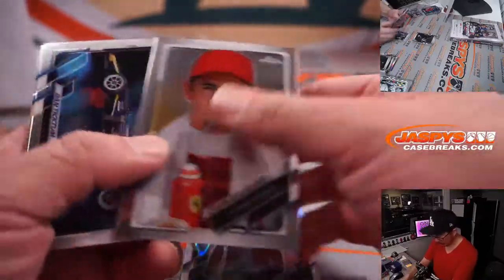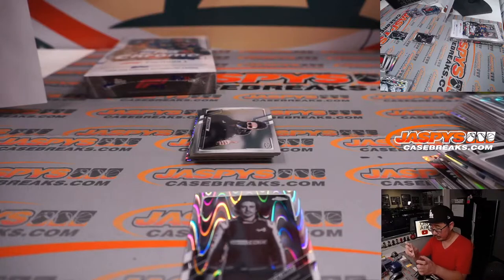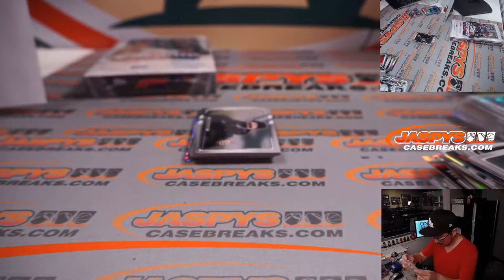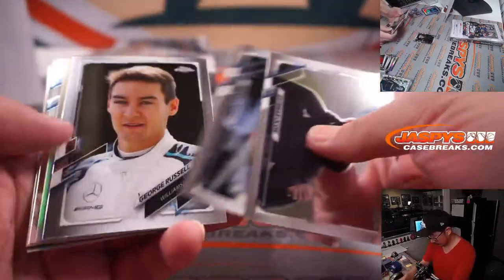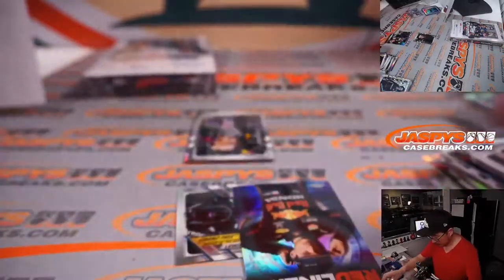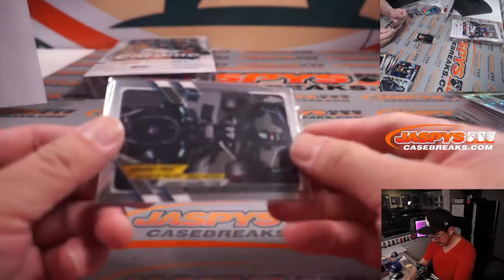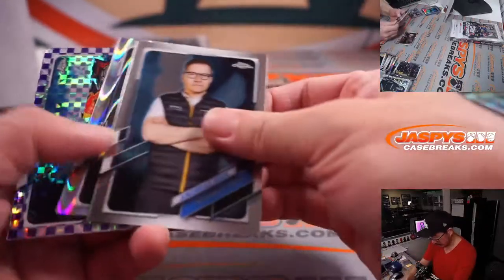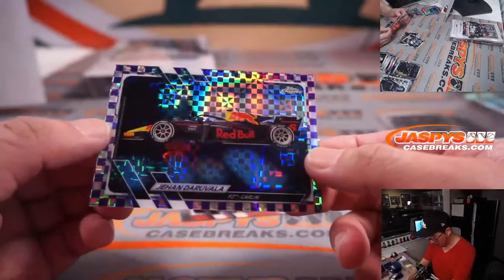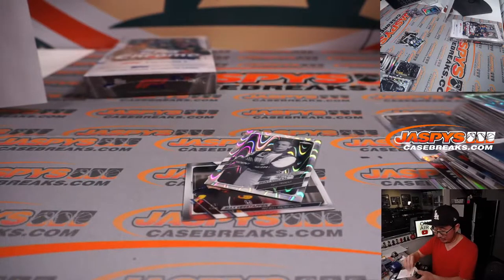We got Fernando Alonso for Alpine, Ray Wave. And a Max Verstappen refractor. Redliners, Max Verstappen. Got a Lewis Hamilton Grand Prix card right here. Another Max Verstappen. Brent Viscal, F2 Trident. That's going to go to Tang. And we've got a purple for F2 Carlin. Yehan Daruvala. Purple checkerboard. Purple checkered flag, maybe?